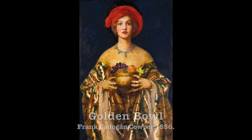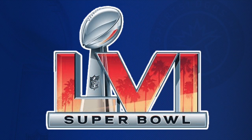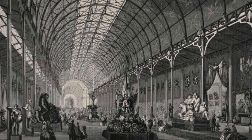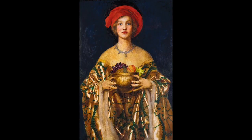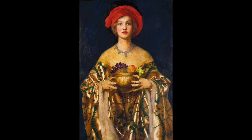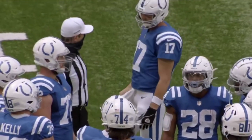Now conceptually, follow along with how I came with this particular artwork to discuss today. We're in the midst of Super Bowl 56. 56 made me think of 1856. 1856 made me think of the great works that were done, which led me to Cowper and this particular work, the Golden Bowl, reflecting on the Super Bowl, and it was completed in 1856. So, full circle. There you have it. That was a weird little sequence. That was weird, wasn't it?